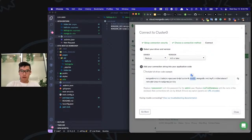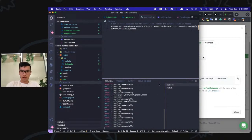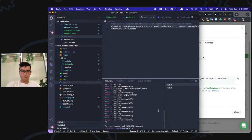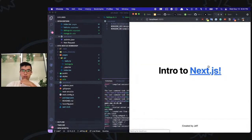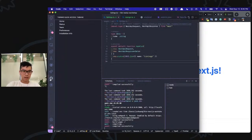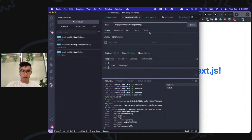Once all of this is set up, I'm going to restart my Next.js application because I've changed some environment variables. So we actually have to restart our app. I'm going to hit Control-C, and I'm going to run yarn dev again. Cool. And it will look like nothing has changed. I can still go to my site. Refresh. Okay, that was really fast. I'm still getting listings. Cool.